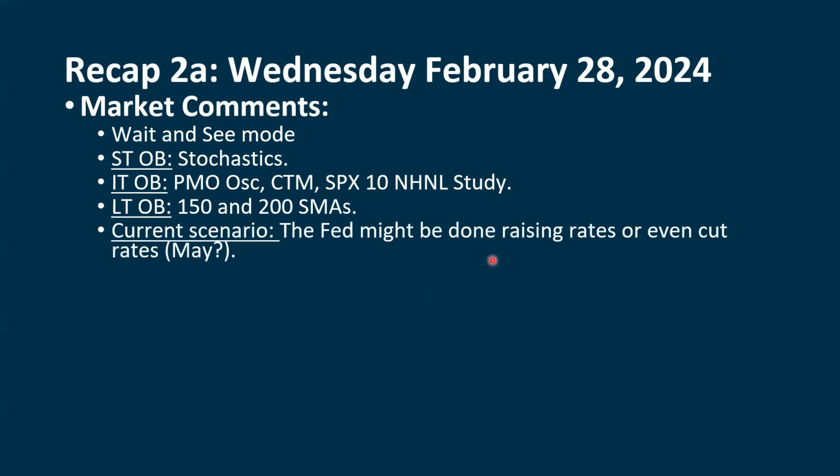And our long range moving averages, the 150 and the 200 period simple moving averages. We're still wondering about this current scenario. It looks like the Fed is done raising rates. They're probably going to cut rates at some point in 2024. We just don't know when that will happen, nor by how much. Maybe with the core PCE reading coming out in Thursday's session, that might give some clarity there.